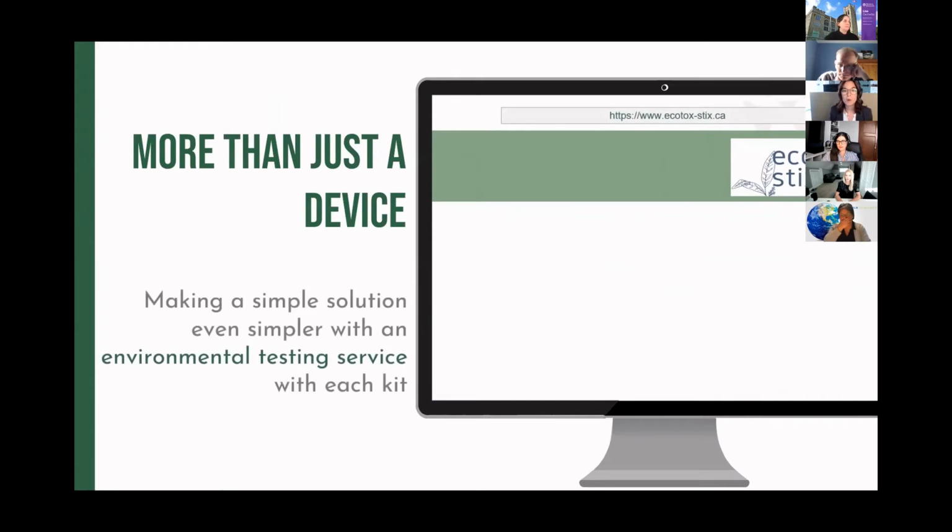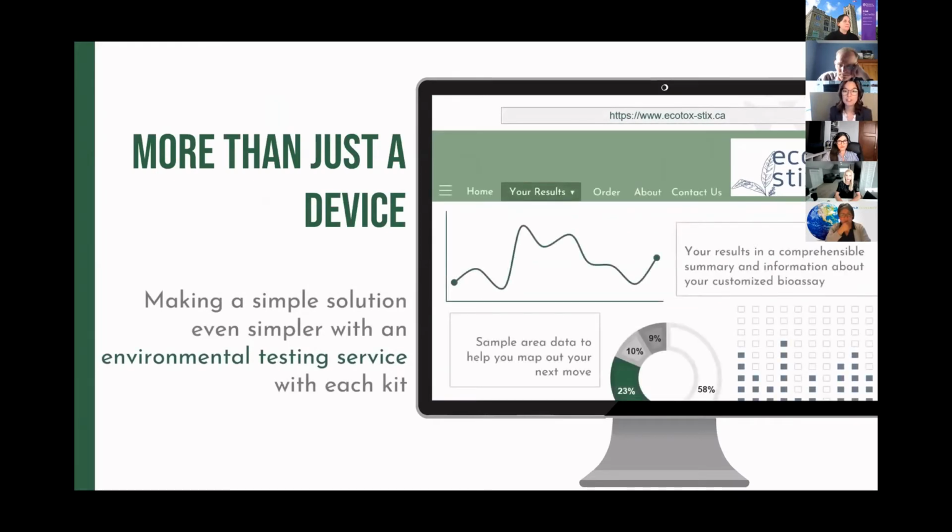But we're offering more than just a device. We're making a simple solution even simpler by offering a testing service for our kits. We provide a customized biotest that's set up and collected all by the Ecotox team. The results are then posted on the Ecotoxics user interface. And since we know the sampling area layout, we can help our customers map out their next move.